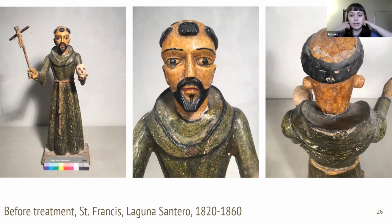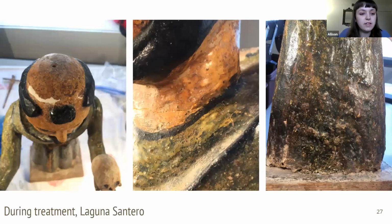I have some during treatment photos for you. There is my gesso fill on his head there. And then by his neck, I was trying to get that color right, but it was this very interesting yellowy orange color that I had never really seen before. So it was always a new experience. This one was very orange, it was very dark.